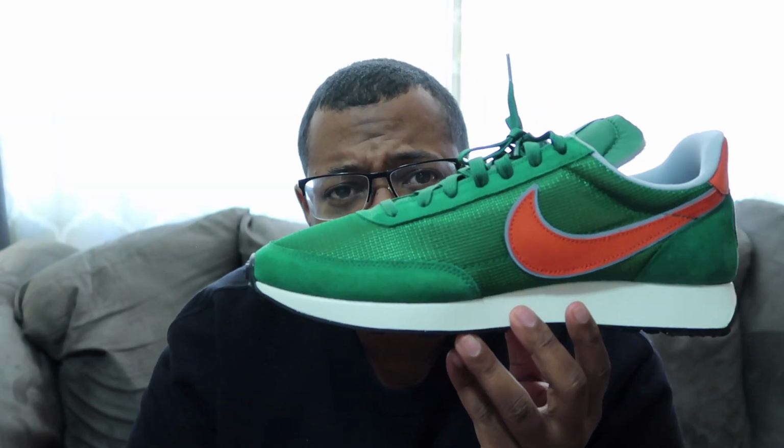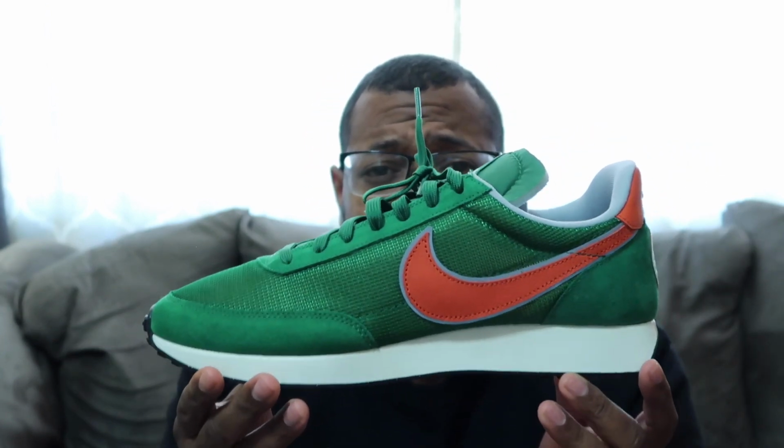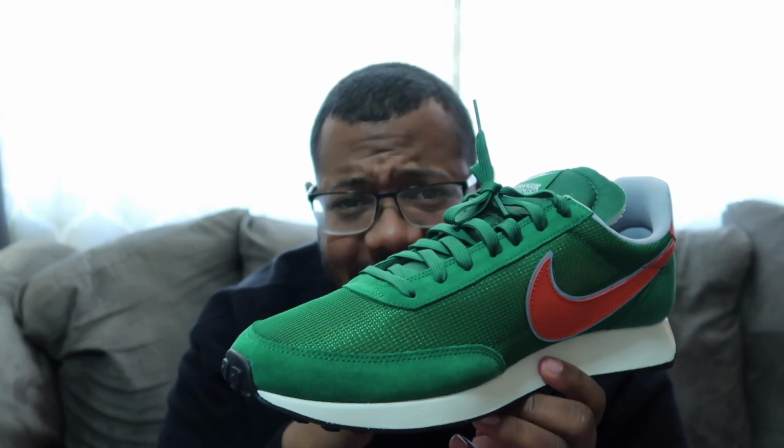All right, next up is going to be a collaboration with Nike and Netflix, the Stranger Things Air Tailwind Quick Strikes. And I love the colorway. This shoe did have a little bit of hype. It did sell out on the SNKRS app. I don't think this makes anybody's list of top sneakers of 2019, but it is a dope shoe.